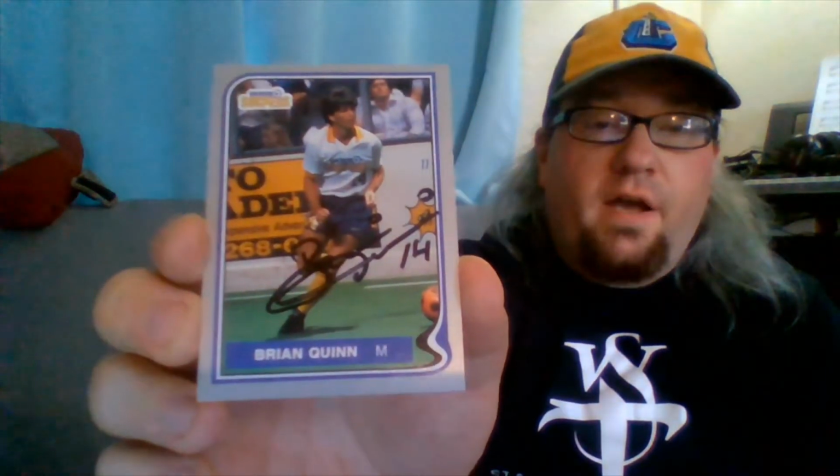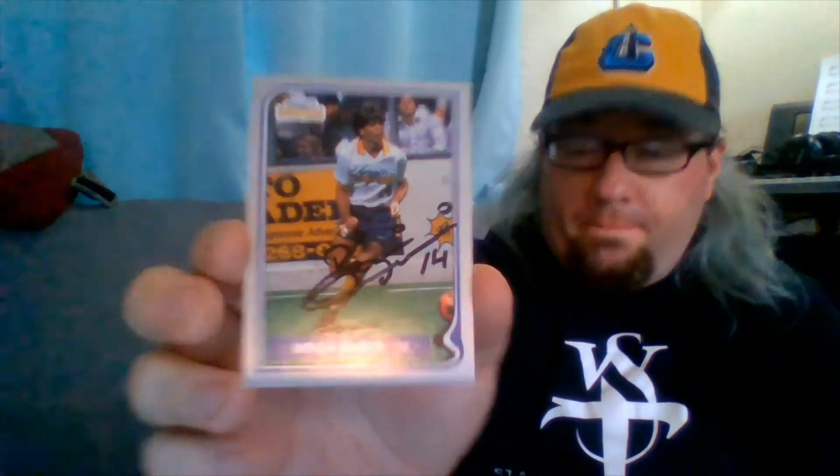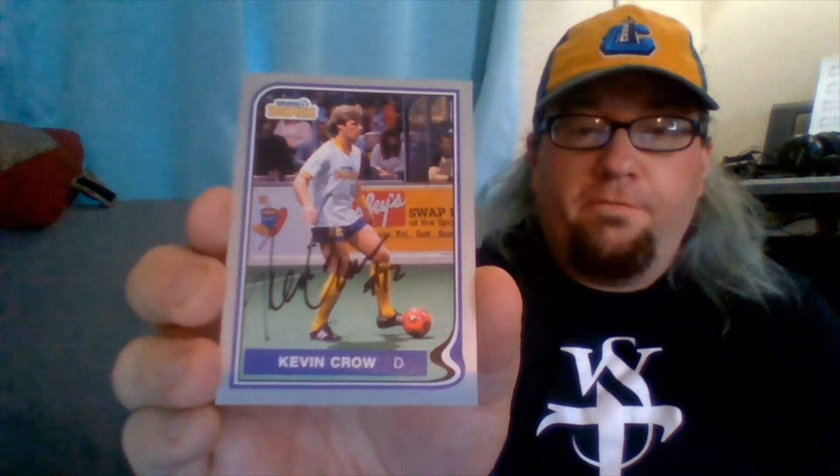Brian Quinn is another one that I got through the mail, kind of a bigger name there. Took a while, took over a year to come back to me, but glad it did. Kevin Crow, I think he may be in the U.S. Soccer Hall of Fame as well as the Indoor Hall of Fame.